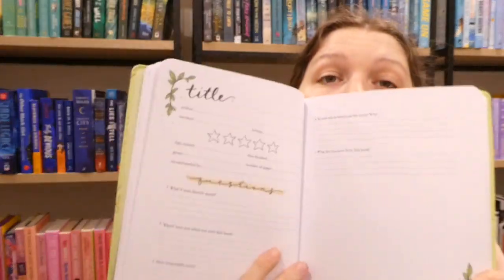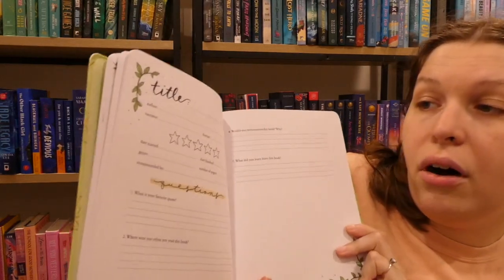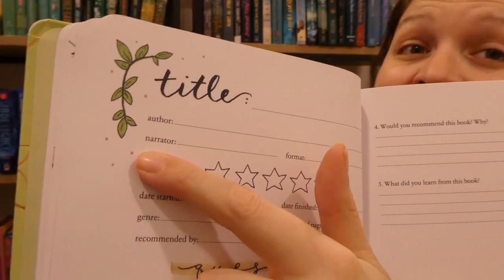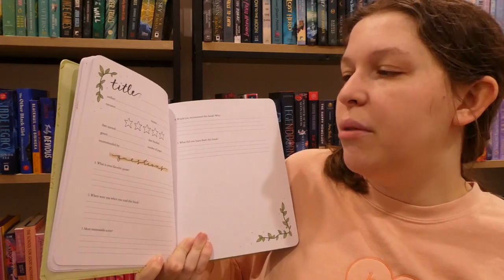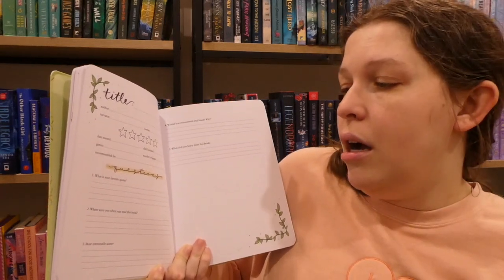All right, now we get into the review. All right, so we have the title, author, boom. I love this, we haven't seen this so far. The narrator, if it's an audiobook, okay. Format, stars, and then you can track when you started, when you finished, the genre, number of pages, who it was recommended by. Pretty solid.